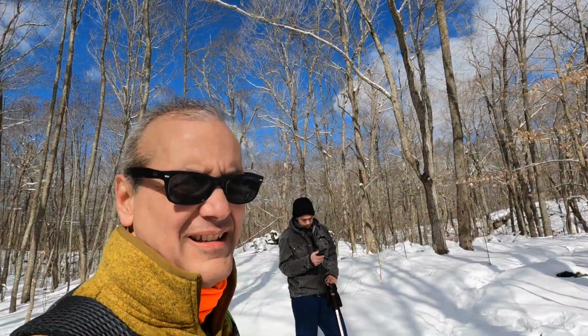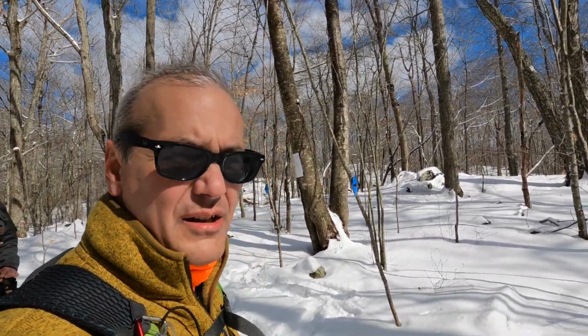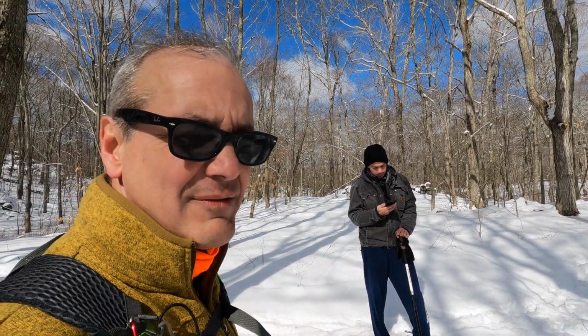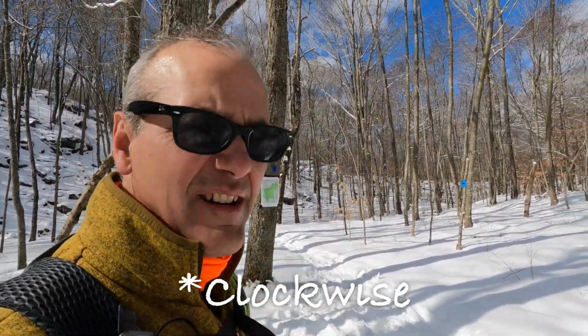All right, we're not quite halfway through our loop, but we've rejoined. We're here at the Red Trail, which if we take it, we'll go back to the car, but we're going to continue on the Blue Trail, heading at what right now is east in our counterclockwise direction. We just came from there.